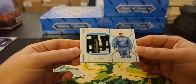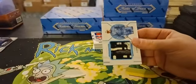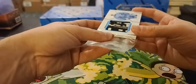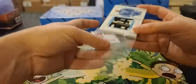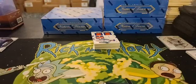We have a Reed Sorensen 25 glove. Some of these are so thick. Oh, I'll do that one after. I should have started 5 minutes after. Trying to let everybody in from eBay.